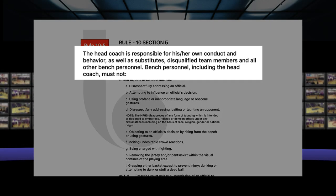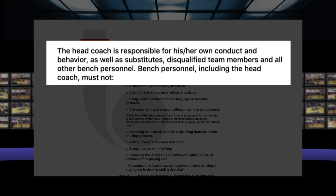So we have unsporting action by bench personnel. Let's remember that if we look at the bench personnel technical foul rule, the head coach is responsible for his or her own conduct and behavior, as well as substitutes, disqualified team members, and all other bench personnel. Our feeling is that this player would receive a substitute technical if they violated the very narrow restrictions. But if they commit an unsporting act, it is a bench technical foul assessed to the individual. And since it's a bench technical foul, the head coach will also receive an indirect.